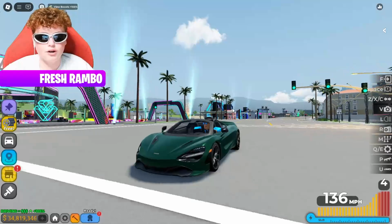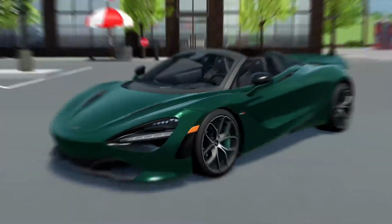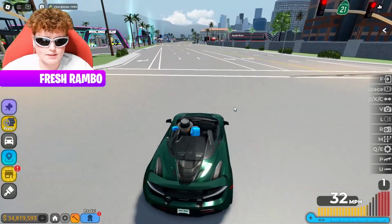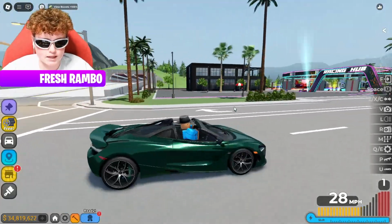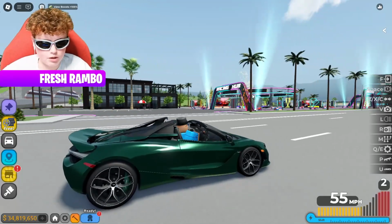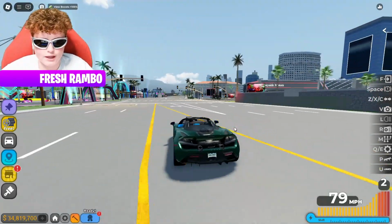Alright, the next best car under 500K in Driving Empire is a McLaren 720S. And it actually doesn't matter if it's a coupe or a spider because they have the exact same stats. One has a convertible roof, that's the only difference. So if you're a convertible guy, get this one. If you're a coupe guy, get the other one. They have the same exact stats.